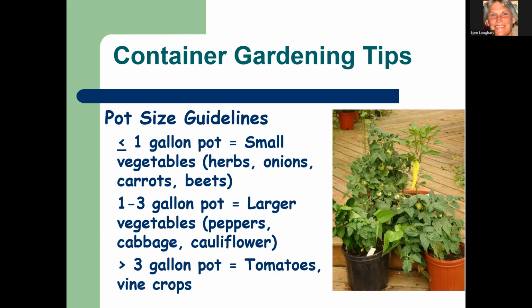When we talk tomatoes, or say you want to grow pumpkins, I would say get a bigger than 3 gallon container. That might be where I look at that water trough that we have for our animals, or you can buy huge pots. You just pay more.